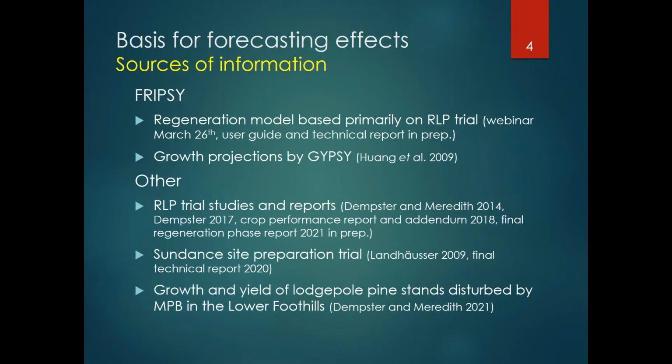This allowed us to develop FGrOW, which I talked about at my last webinar. It's a regeneration model linked to the government's growth and yield projection system. I'm also going to briefly mention related work, some supported analyses that we did of the RLP trial, some of which have been published. The Sundance site preparation trial, which looked at both site preparation and harvesting effects, and work that Sharon Meredith and I have done on stand development following MPB attack. But most of what I'm going to present today will be forecasts and projections from FGrOW.